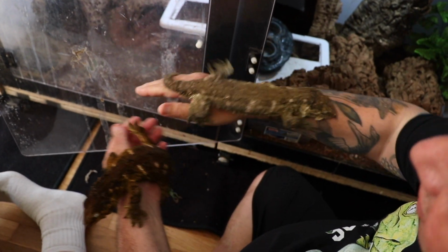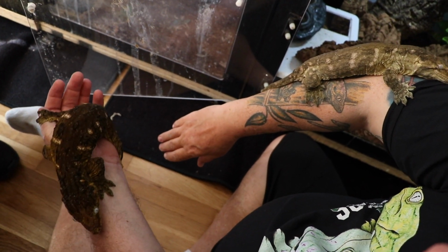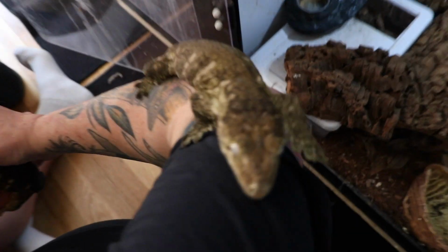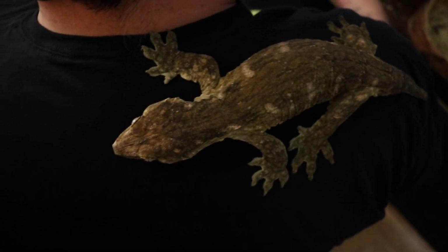He doesn't like to come out too much. But as you can see, here he is, here she is. They're both very big animals. 400 grams. She's probably a little under 400 right now because she just laid 2 eggs the other day that we pulled out, so we're happy about that. And he's up on my back.